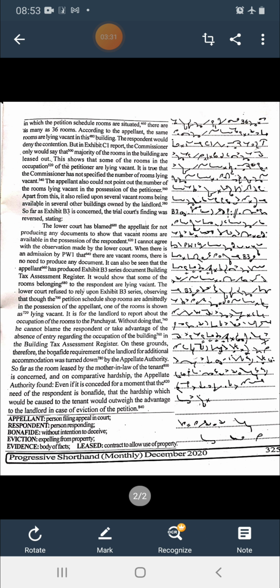It is true that the commissioner has not specified the number of rooms lying vacant. The appellant also could not point out the number of the rooms lying vacant in the possession of the petitioner. Apart from this, it also relied upon several vacant rooms being available in several other buildings owned by the landlord. So far as Exhibit B3 is concerned, the trial court's finding was reversed, stating the lower court has blamed the appellant for not producing any documents to show that vacant rooms are available in the possession of the respondent.